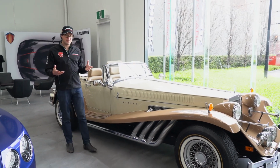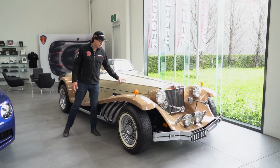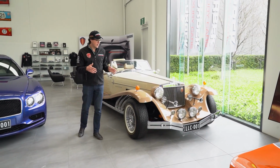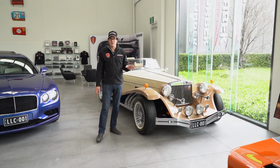And one other thing that's sort of interesting to note is when they built this car, they actually put the body of an MG Roadster and modified it heavily, as you can see, which gives it that timeless classic look. And this is a car that you will buy, drive down the road, and everyone's going to stop and ask questions about it. It's one of those head-turner cars.